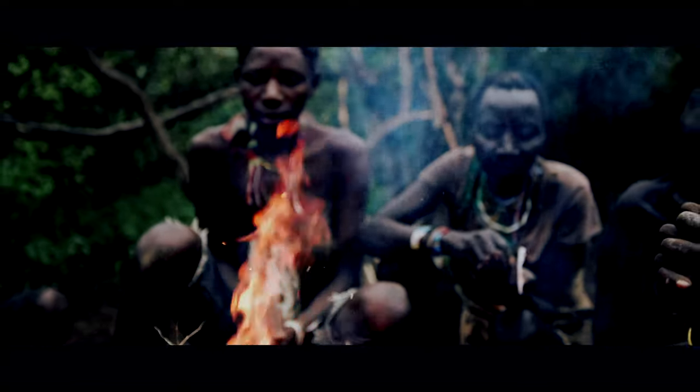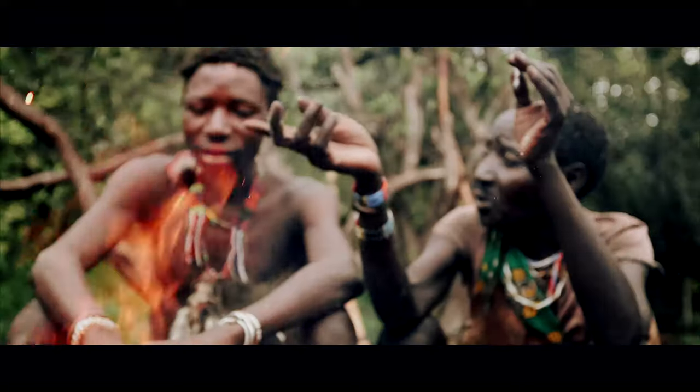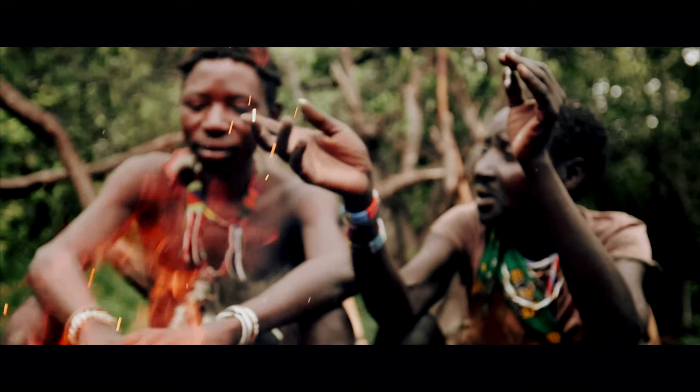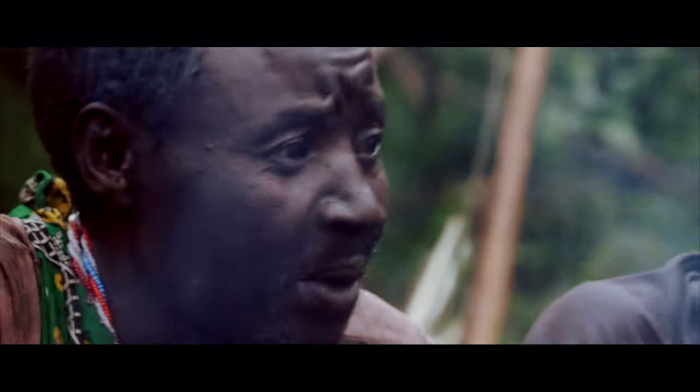The Hadzabe are one of the oldest surviving cultures on Earth, and one of the very last true hunter-gatherers on the planet. The traditions have remained largely unchanged for thousands and thousands of years, and today they live their ancient lifestyle hunting and gathering in a small area on the banks of Lake Eyasi in Tanzania.